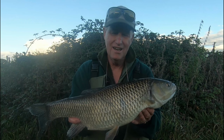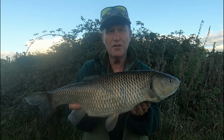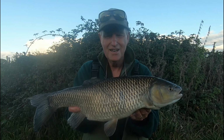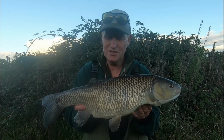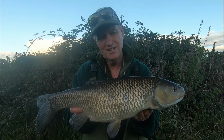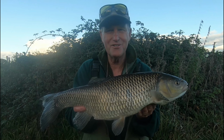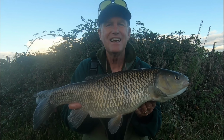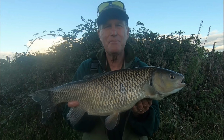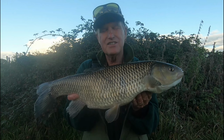Well, this is a colossal chub. It's 7 pounds 2 ounces, caught on the Hampshire Avon, trotting, using maggots as bait, so really some awesome fish. First 7 pounder on the float from the Hampshire Avon, so really quite chuffed with this. So really good. So let's slip it back, shall we? 7 pounds 2. Third 7 pounder now. Let's slip her back.